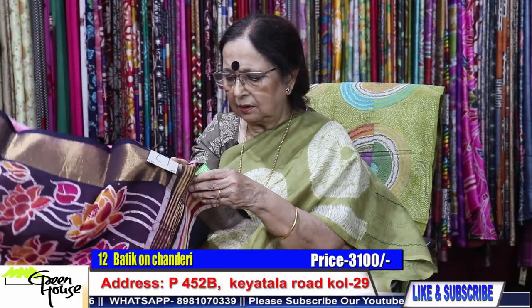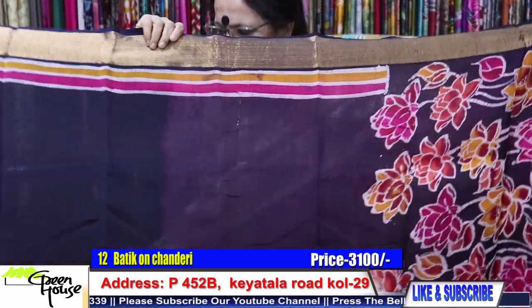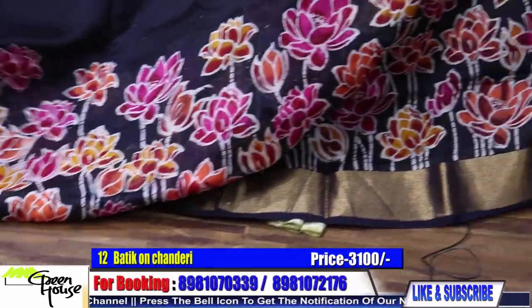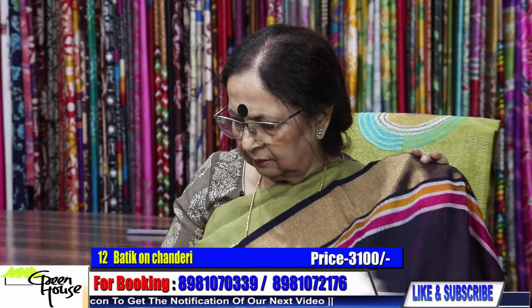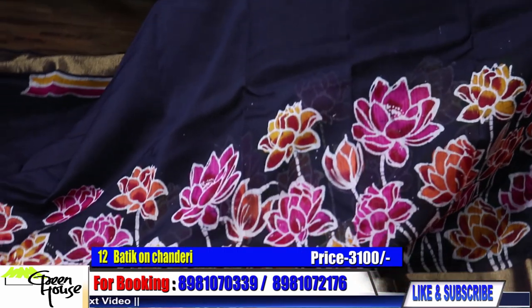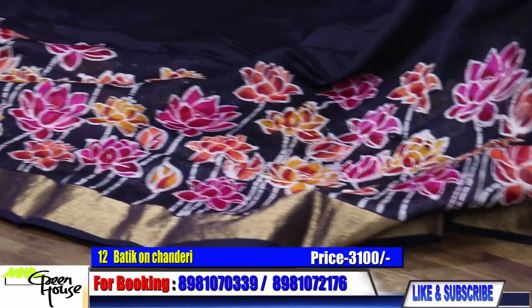Yeah, this is that chanderi. Broad bordered chanderis are going for 3100. 3100 taka. 3100. And with this blouse section.